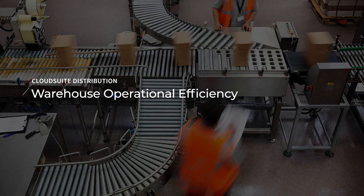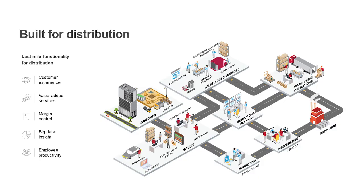Today, I'm going to speak about how automating your warehouse can provide numerous operational benefits. But before we get into the demonstration, I would like to briefly review our strategy in partnering with our customers in their digital transformation process. At Infor, we are focused on providing solutions that enable our customers with last mile functionality across their organization. In this presentation, we will be discussing efficiencies that can be gained by automating your warehouse operations.